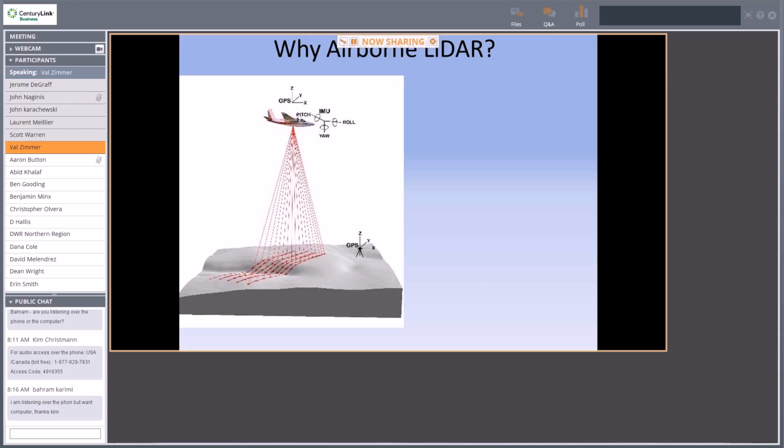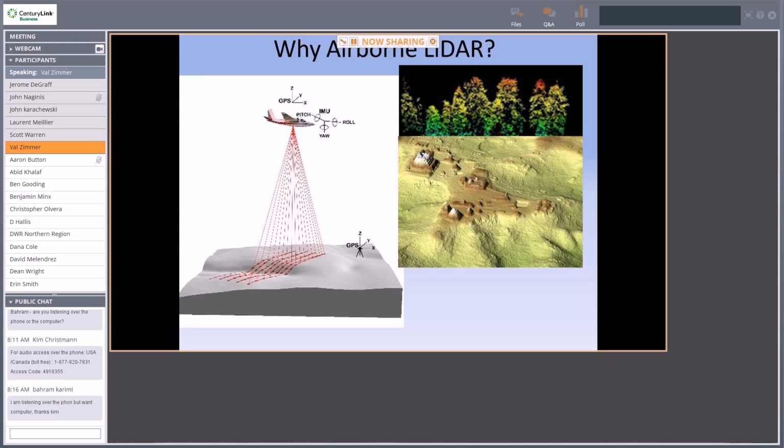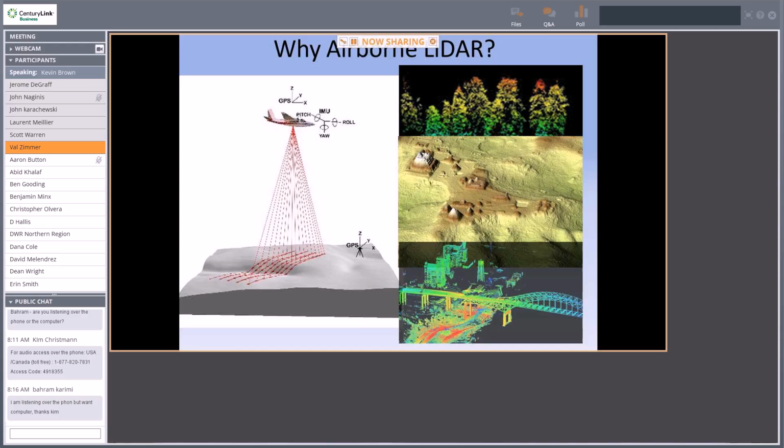So what is airborne LiDAR, and why is it important to what I'm talking about? I imagine most of you are probably familiar with LiDAR, but essentially it's laser scanning across the landscape to pick up various features, including the terrain beneath dense vegetation. It can be used for a variety of purposes. Forestry is a common application. Geoarchaeology, this is an image from Belize, where old archaeological finds are covered by dense tropical vegetation. It can also be used for infrastructure modeling and monitoring. And the sky's the limit.